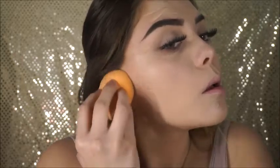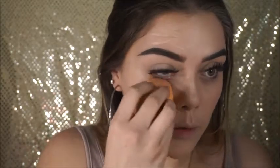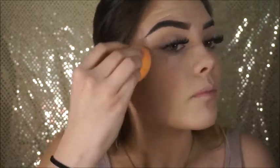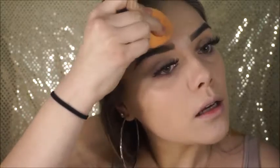Okay, so far I still see my redness peeking through. I feel like not as much as with the brush. I don't know why, but I feel like I get more coverage with a beauty sponge. This is my first round applying it to this side. So right off the bat, I see a huge difference from applying the first time with the brush and then with the sponge. I feel like the sponge definitely gave it more coverage.